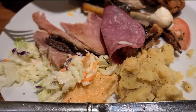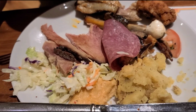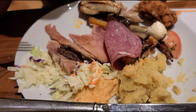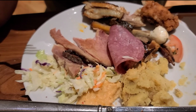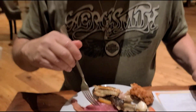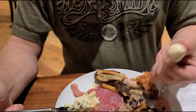Country ham. The ham so far, out of everything I've tried, is my favorite. That's warm. Good, because you love ham. Yeah, I love ham. It's warm. It's not overly hot. Nothing here is overly hot. It's a buffet. Sometimes that's going to happen. Well, I think too, when we got here, some of the things were empty, so they may have been in there for a while. Probably what it was. And a piece of mozzarella.